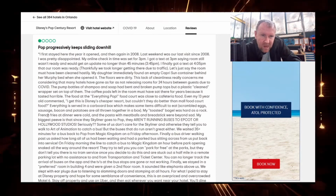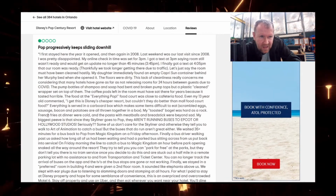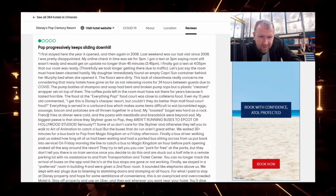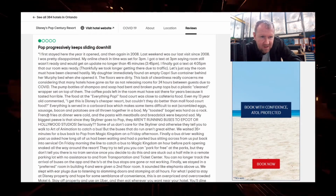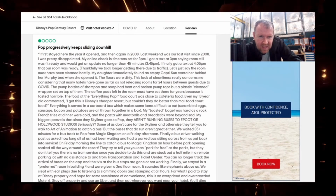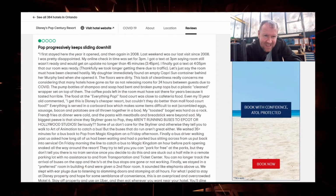On Friday morning, the line to catch a bus to Magic Kingdom an hour before park opening snaked all the way around the resort. They try to tell you can park for free at the parks, but they don't tell you there is no tram service once you decide to do this, and you are stuck out half a mile in the remote parking lot for no assistance.